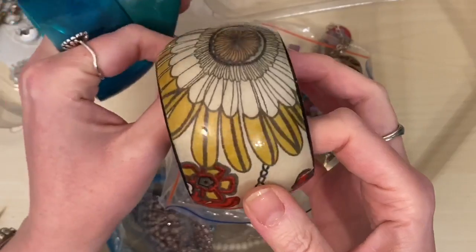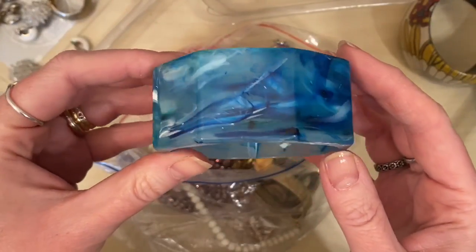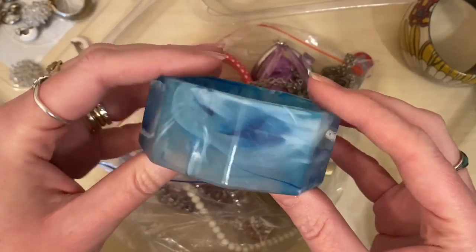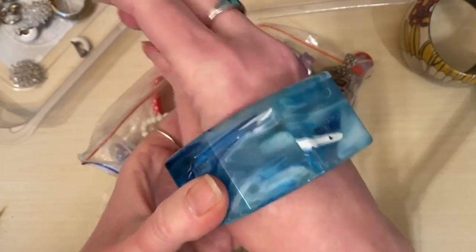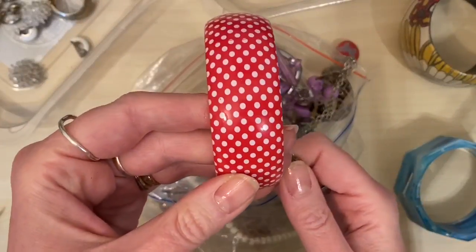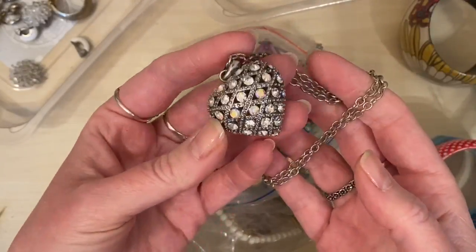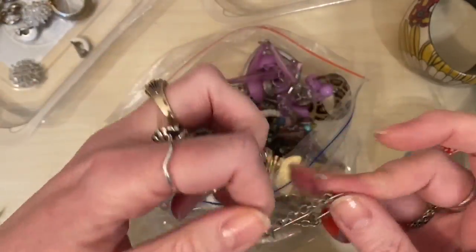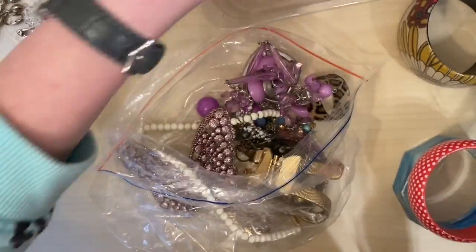That one's quite fun. Now this one is really cool. Plastic Fantastic. Nice statement one. I like that one. This one reminds me of Minnie Mouse. Sparkler. And a butterfly.